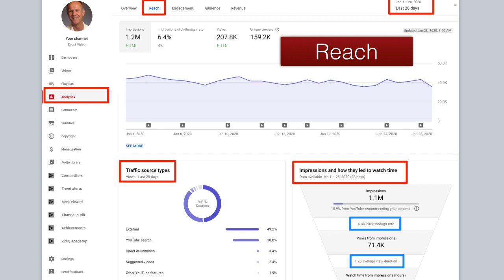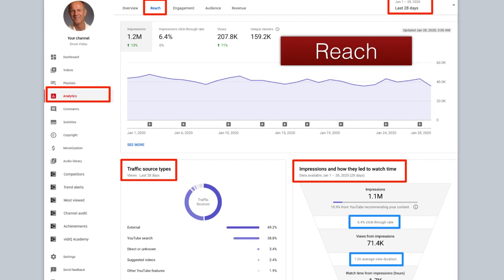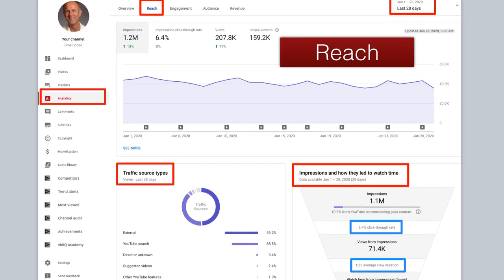So it says impressions, click-through rate, that's how many people have clicked on your thumbnail, views from impressions, and then a little one here in the blue box, and if you can see that, I'll move this up a bit, is average view duration and watch time. So that's kind of how people are reaching your videos.